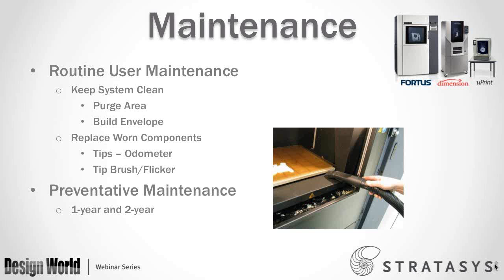We also recommend preventative maintenance, and this is done by our customer service team. They go out and there's a whole list of things that they check and verify, and included in that are belt tensions, and they run calibration tests to verify that your X, Y, and Z motions are correct, and if any adjustments are needed, they would take care of that as well.